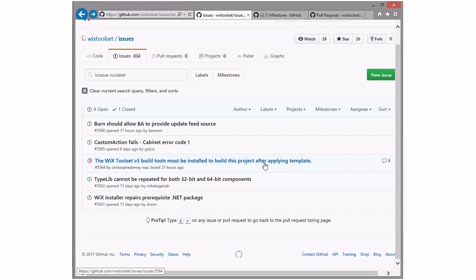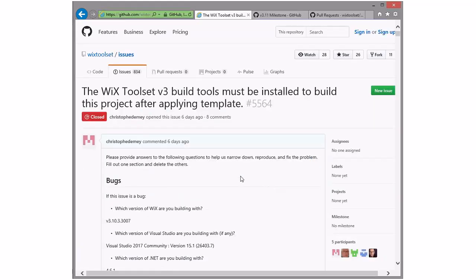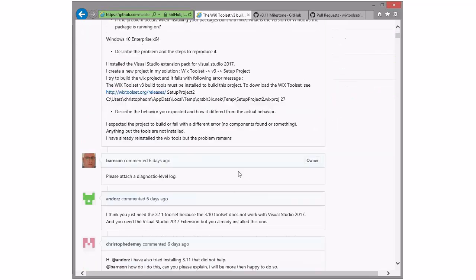WiX toolset build tools must be installed to build the project after applying update. Right. This is awesome. So we have some people installing the Visual Studio 2015 extension on top of WiX 3.10, which of course is not necessary because WiX 3.10 contains the Visual Studio extension. Everything works out fine, except you now get these templates from the Visual Studio 2015 extension that, as we all know, have been slowly massaged into place to handle the breaking changes in MS Build 15 as best we can. And in trying to solve all those problems, we've now made it so those templates do not work with pre-3.11 WiX toolset.